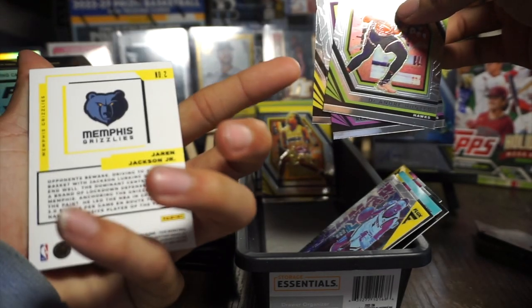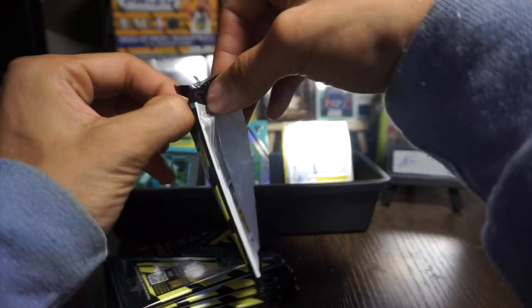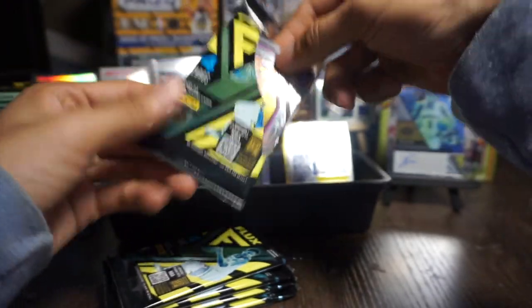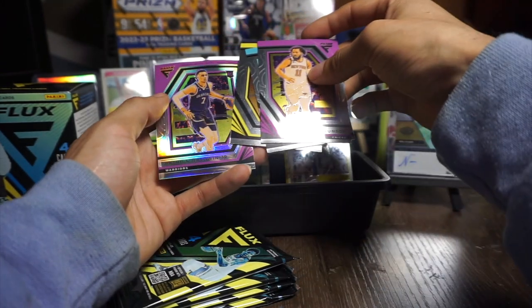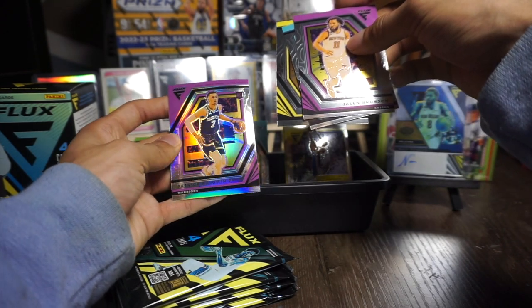Even though we did take a pack from this second box, let's just get into it. We have Jalen Brunson, John Collins, Dylan Brooks, and then Patrick Baldwin for our rookie refractor.